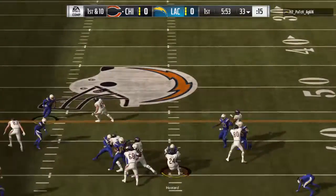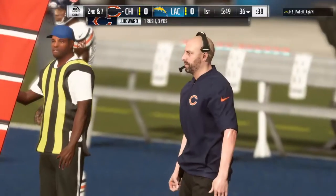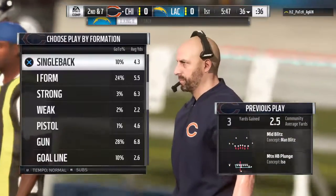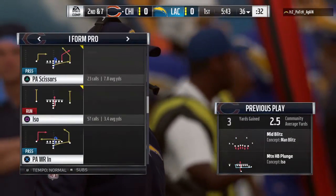First carry now for Jordan Howard. And the hole closes quickly. He gets it across the 35 to the 36-yard line. 3 yards on the pickup there, and it'll be 2nd down.